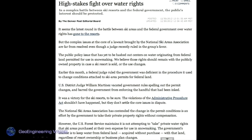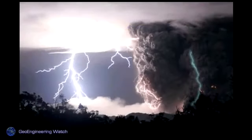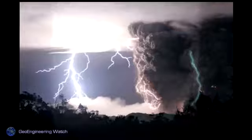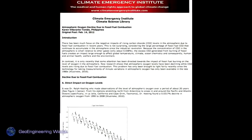This is a multi-layered onion. I'm not trying to pin it on just this or that, but there appears to be many things that they are trying to accomplish and putting life on Earth at risk in the process. Chemtrails have increased electrical conductivity in the atmosphere from 3 to 20 times. This is increasing lightning, as we stated. We see a lot more lightning, a lot less rain now, a lot more fires. Inside insurance, lightning strikes on the increase.